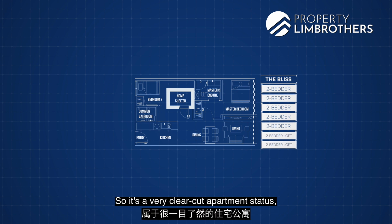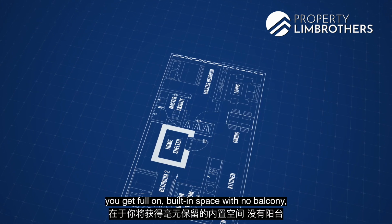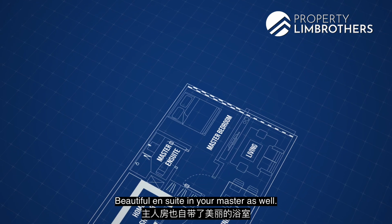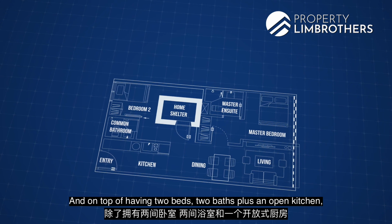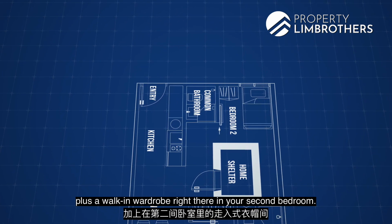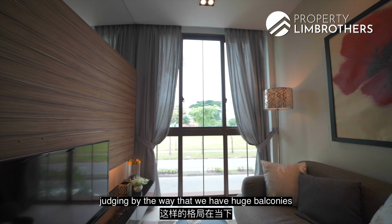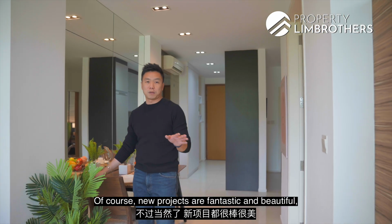So it's a very clear-cut apartment status, and the beauty is that at 667 square feet, you get full-on built-in space with no balcony, but you get beautiful full-height panel windows right in the living room and your master. Beautiful ensuite in your master as well. And on top of having 2-bed, 2-bath plus an open kitchen, you still get a full-on home shelter plus a walk-in wardrobe right there in your 2nd bedroom. And this layout is pretty hard to achieve nowadays, judging by the way that we have huge balconies in most of the new projects. Of course, new projects are fantastic and beautiful.